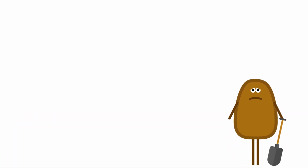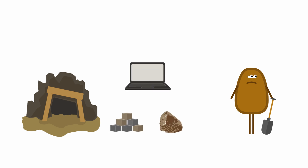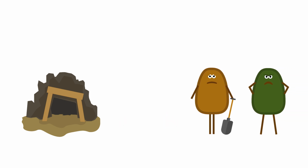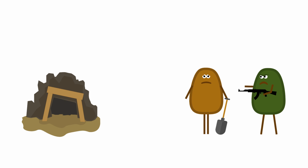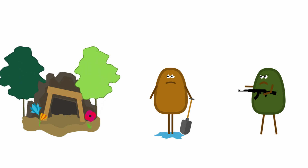For example, the people mining the metals and minerals used in this computer, such as tin and gold, may be slaves forced to work by a militia. The militia may be using the profits to fund armed conflict, and probably doesn't care about the miners' welfare or if the mine destroys the local ecosystem.